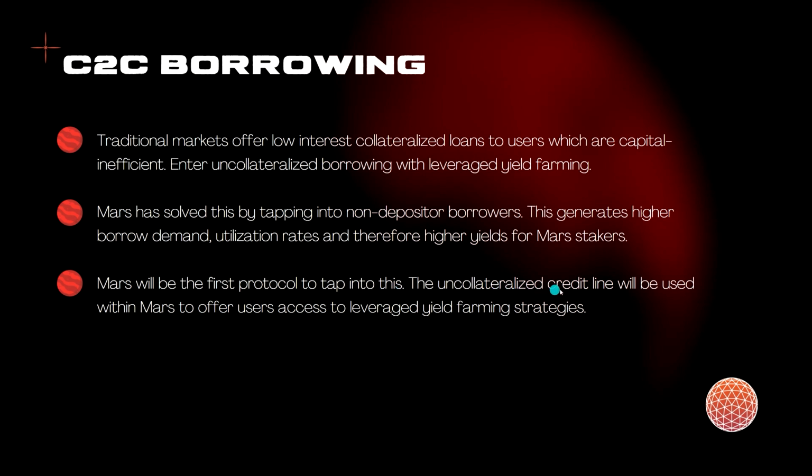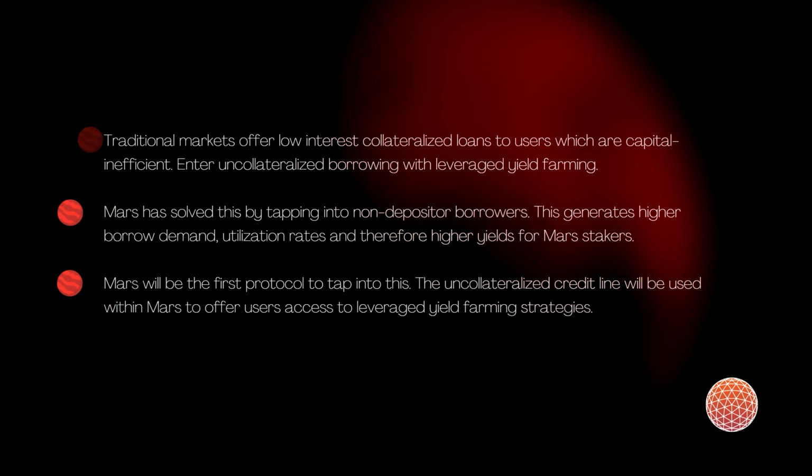So this uncollateralized credit line will be used within Mars to offer users access to leverage yield farming strategies that will be created by the Martian Council initially. If you know of any other protocol that has uncollateralized borrowing, please let me know in the comments down below. I would love to check them out.